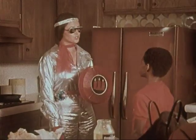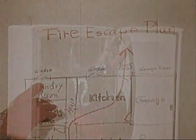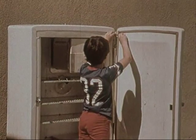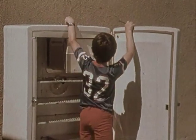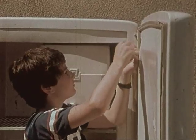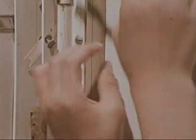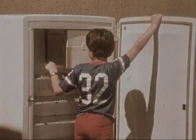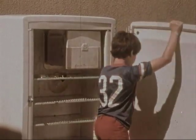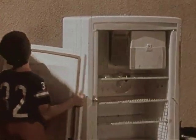Do you know the Danger Dodgers salute, Kevin? Aware, alert, alive. That's right. And besides fire prevention, you can practice safety in other ways. Right now, Tommy is taking the door off his old refrigerator. This is a lot of work, but it sure is worth it. Don't want any little kid getting stuck inside and suffocating. Wait till Dad gets home from work and sees the good job I've done.